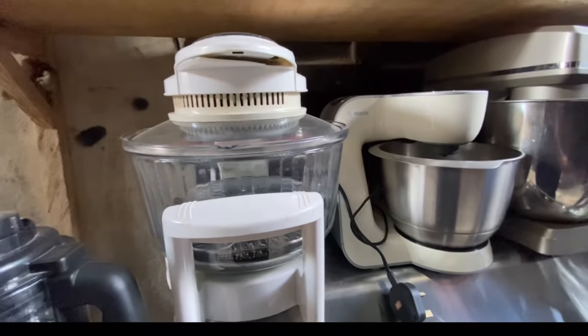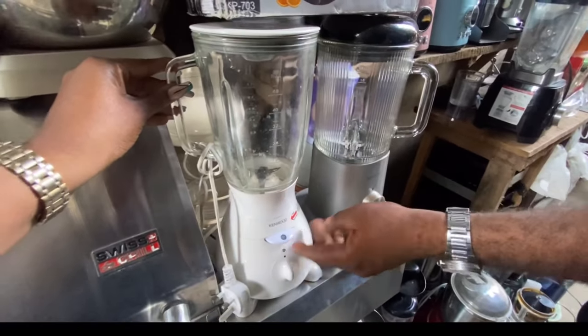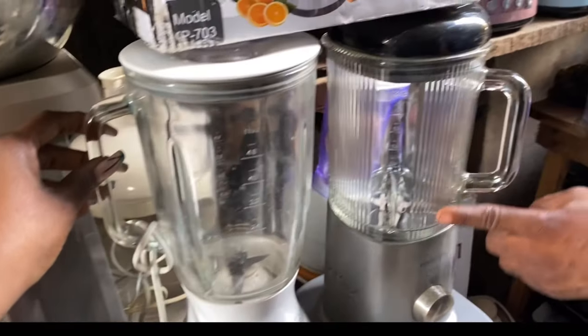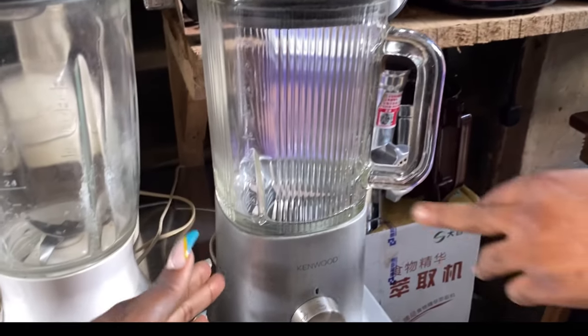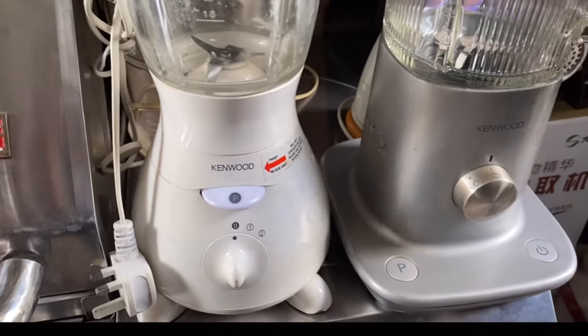Everything working perfectly, 25,000 naira. All these blenders, uncle. This is 25,000, Kenwood smoothie. Here is 35,000, Kenwood also. These are Kenwood blenders. This is 35,000 naira, and it's a glass bowl. This is also glass. It's 25,000 naira.